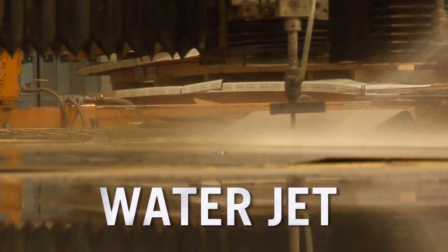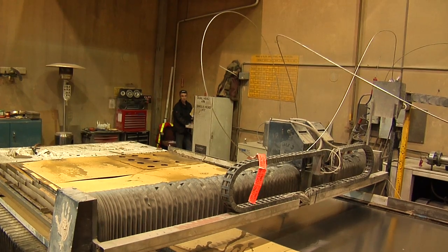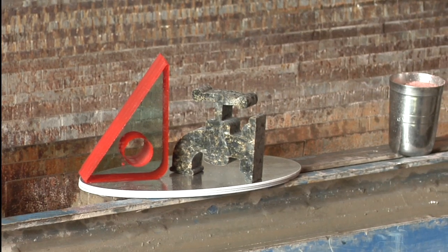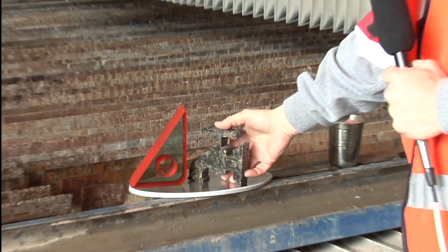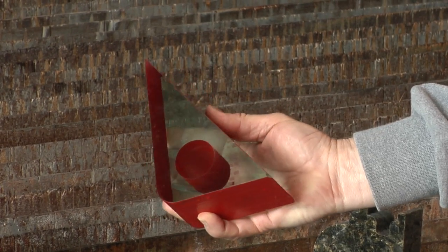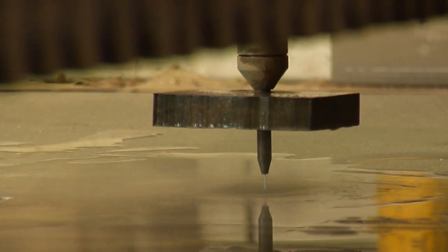Behind me is a water jet cutter. The water pressure being used in that machine is 60,000 psi. The table size on this one is 8 feet by 40 feet. It's one of two machines that we operate at Brenco Industries. Water jet will cut through virtually anything: steel, stainless steel, mild steel, including granite, and even glass that's 2.5 inches thick. The thickest material that this machine will cut is 6 inches of anything.